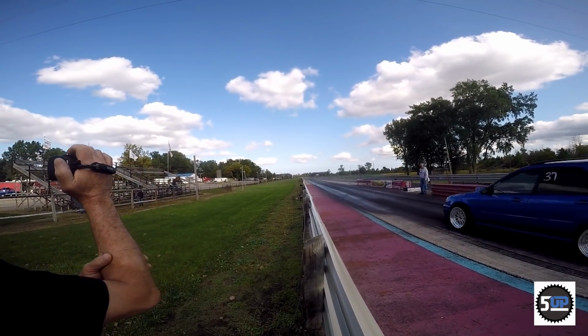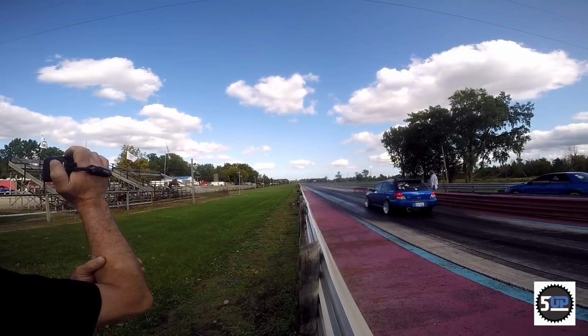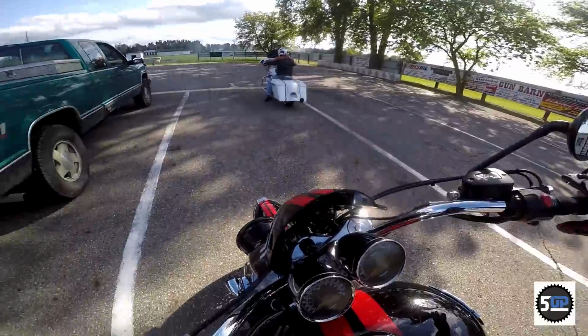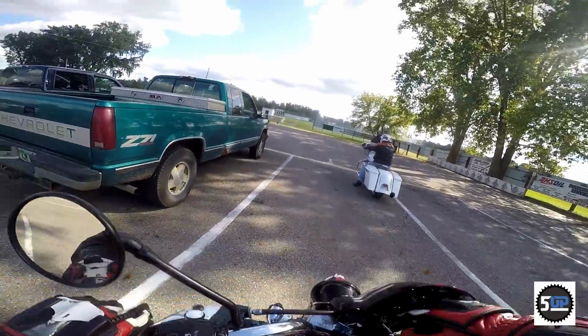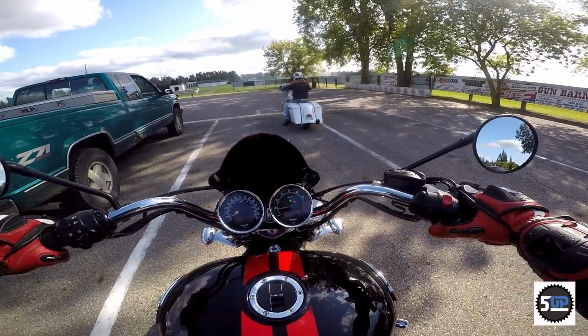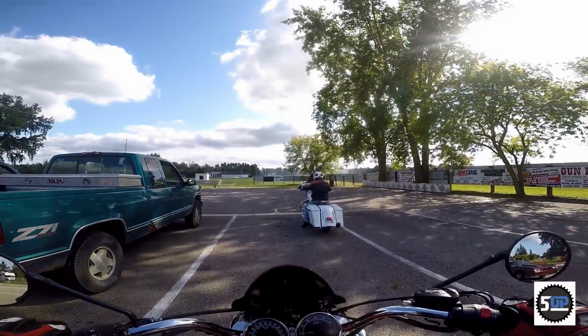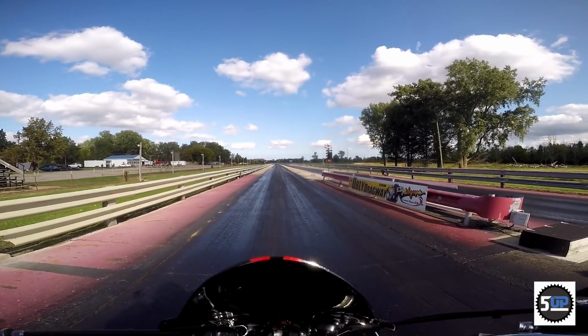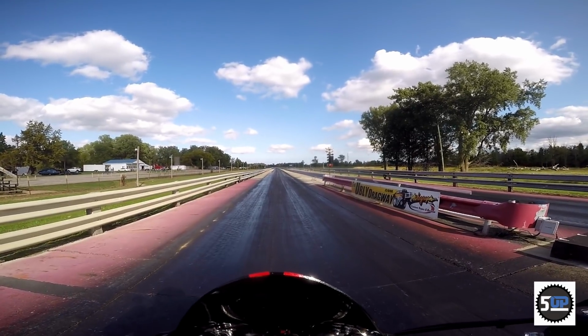What was that time? That's not as fast as pass of the day. We go round 3 against this beautiful $1 million Harley. Pre-staging.